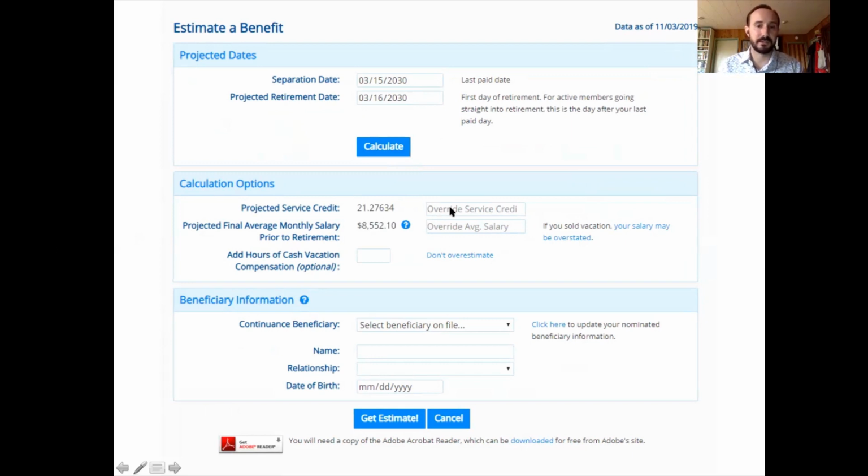One reason that some people like to override the service credit is if you want to see the effect that the sick leave conversion I mentioned earlier has on your service credit. What you do is you take this number and you add the fraction of the year that sick leave is going to give you. So for example, in the earlier example, 62.5 days was about 12 work weeks, so that's about a quarter year. You would add 0.25 to this number and put the new total in this blank to override your service credit.